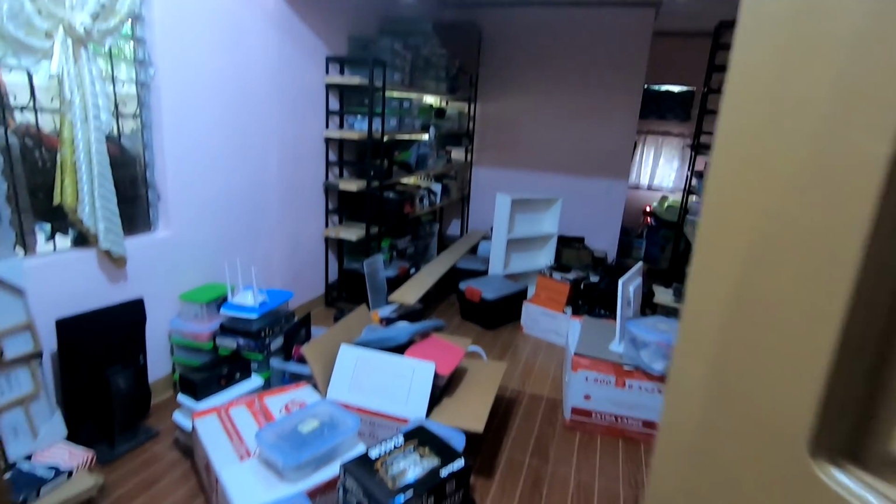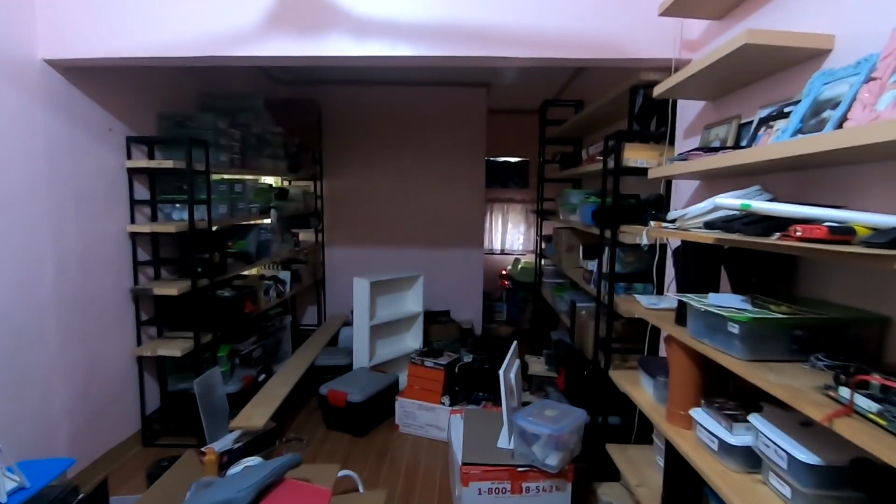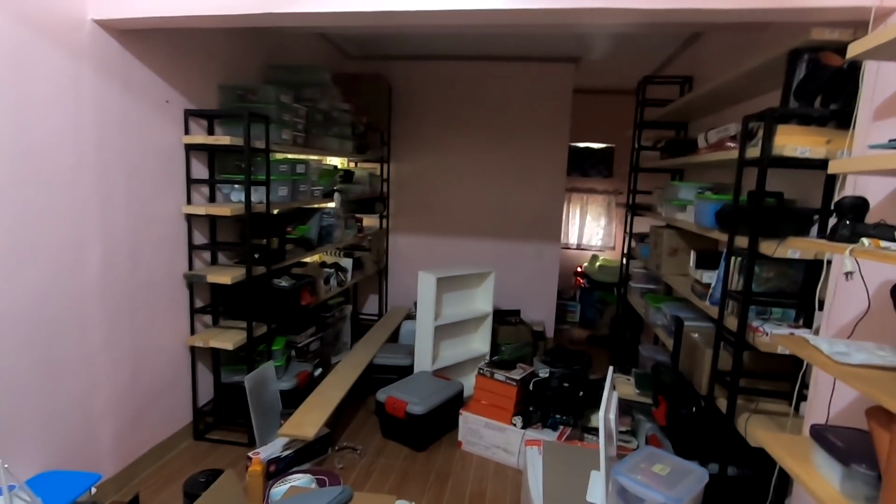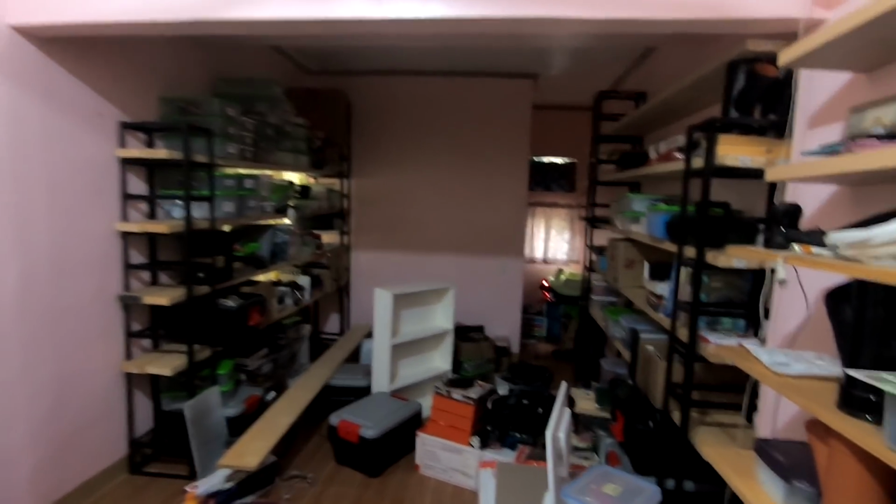Okay, here's the final room. So this is another bedroom. But this is, again, they just moved. Keep in mind that they just moved. So this is basically a storage room. Could be another giant bedroom. And there's also another CR.